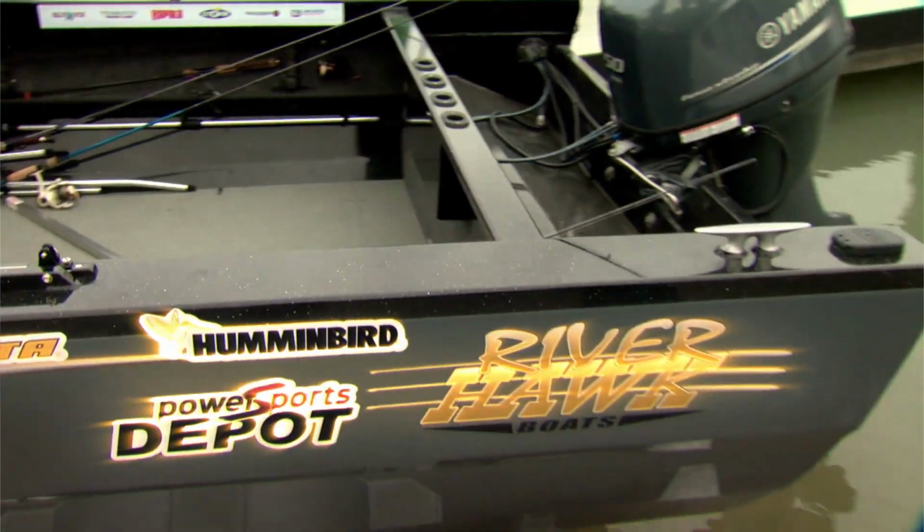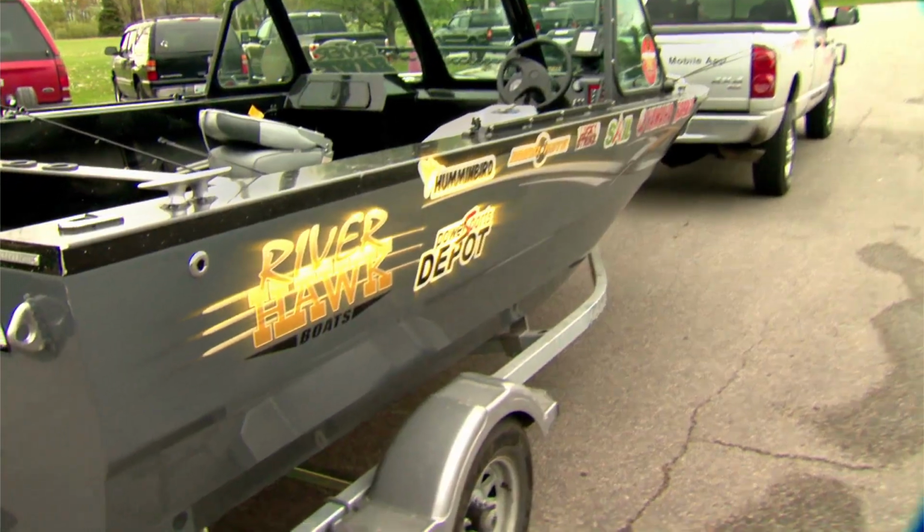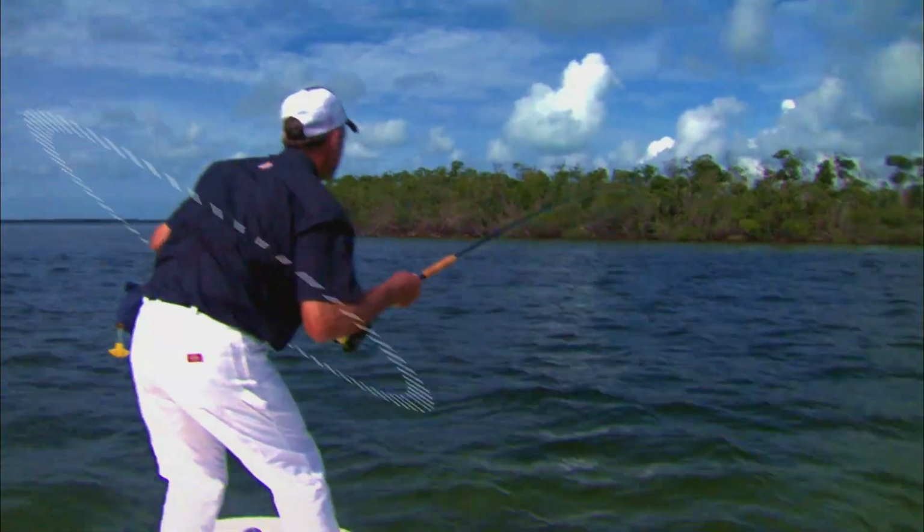Let's go fishing. People, when you're in the mood, let's go fishing. Well, it's just me and you. Head on down to the fishing hole. Grab your hat, get your pole. Let's go fishing when you're in the mood.